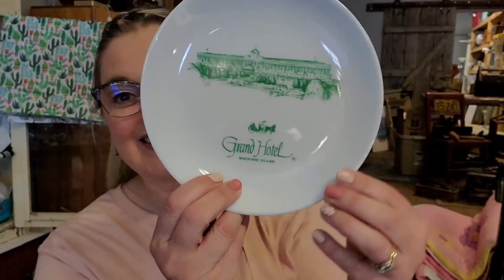Oh! Look! It's the Grand Hotel. It's on the most magical place ever. Patrick, I love this. I do not have this. I love this. I wonder if this was used at the Grand Hotel. That would be special.